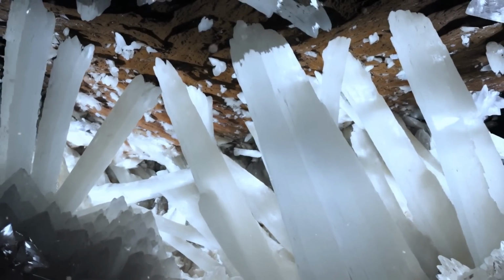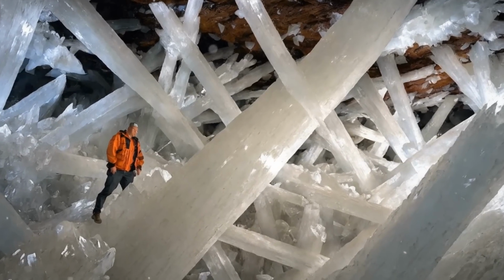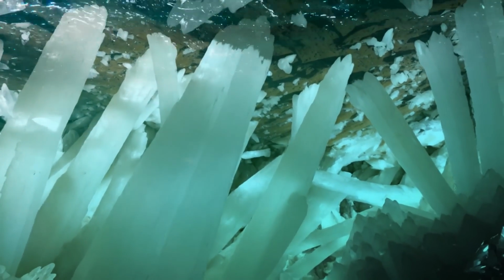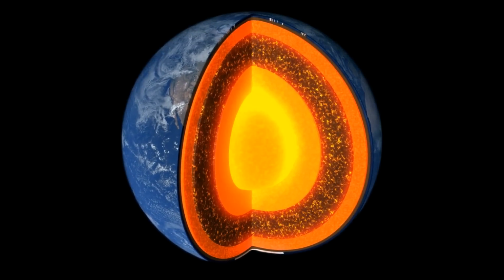Unfortunately, visiting this wonder of nature is impossible at the moment. But maybe it's for the better, since the Giant Crystal Cave is a dangerous place that can easily turn into a trap. For tens of thousands of years, it was filled with groundwater, which was originally pushed upward into the opening by a magma chamber located in the depths of our planet.